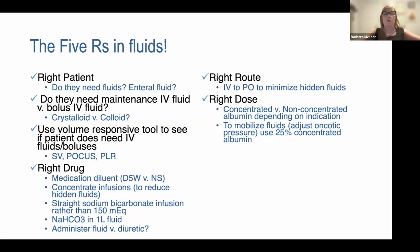Happy to discuss those all. I've talked about them a lot. Happy to talk about them again. You choose what you can do with the resources you have at your institution and what you're comfortable with, but to give fluid without actually evaluating whether the patient needs it or not is going to be passé. You're not going to be able to do that anymore because we're really in a fluid restrictive state.